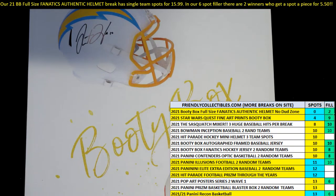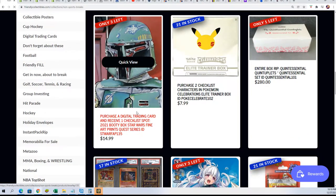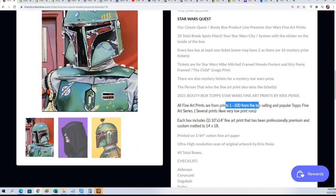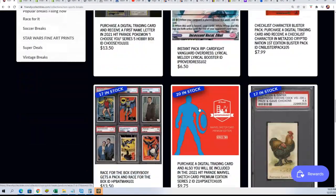Star Wars Quest prints. If you're looking for some breaks, here's some ideas. A lot of folks are looking for breaks right now. We have a lot of different things you can get into. Here's one of them that's pretty close. It's a print. A lot of these prints are numbered 1 to 100. All the prints are numbered, but some of them are numbered a lot lower. These are Star Wars special prints. If you're interested in that, you can get in, and it's going to be something amazing. Also, get qualified for other prizes.